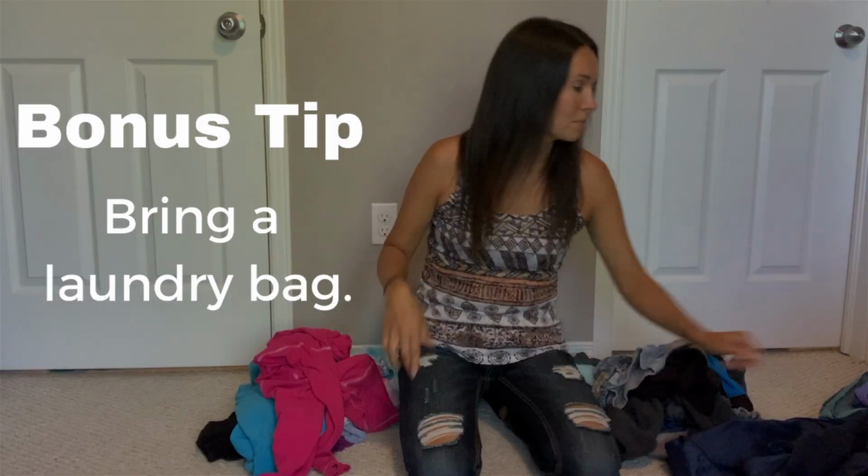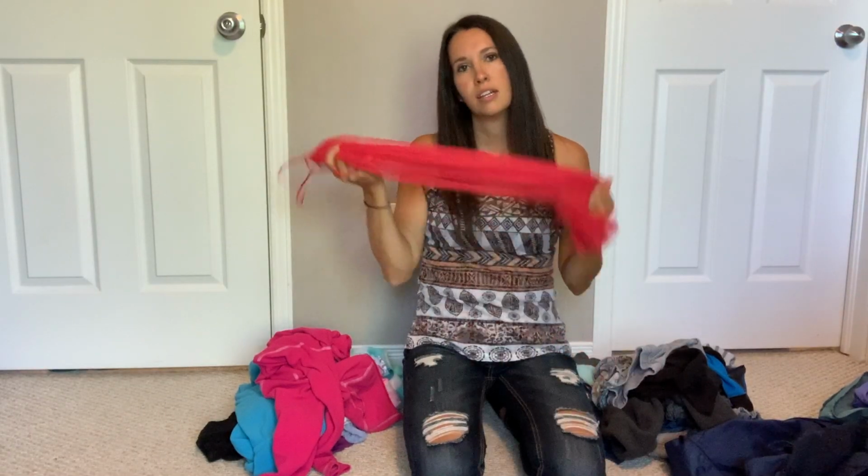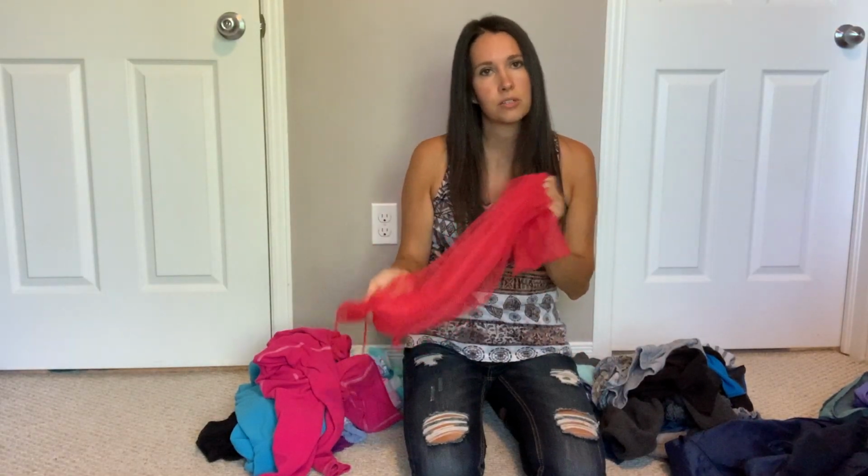All right, bonus tip, make sure you always bring a laundry bag. We just use this little mesh drawstring bag. Just makes it easy for us to keep our clean clothes separate from our dirty clothes. When we come home, we just throw everything from here in the laundry and we are good to go.